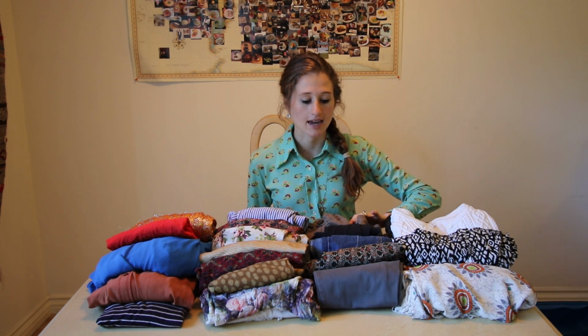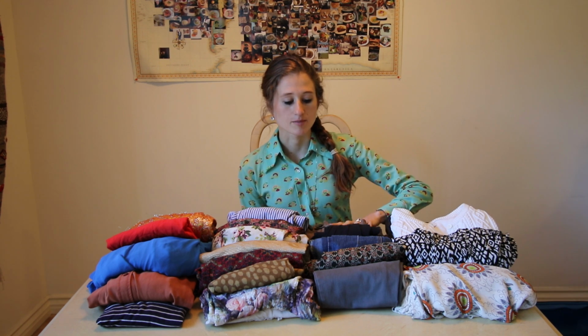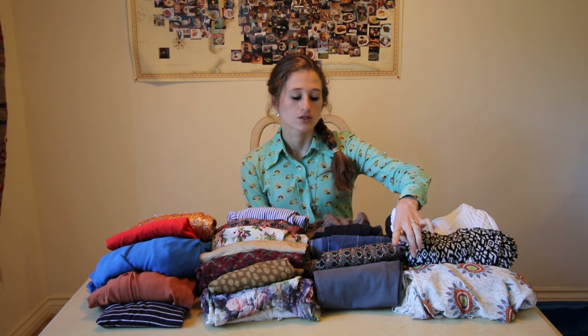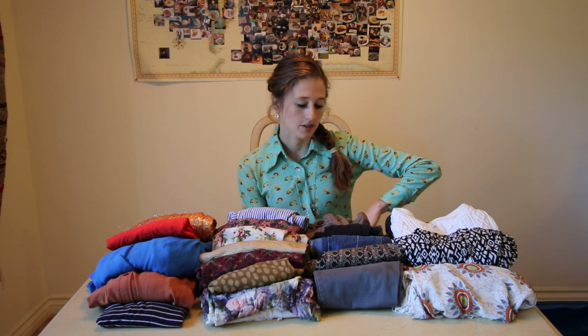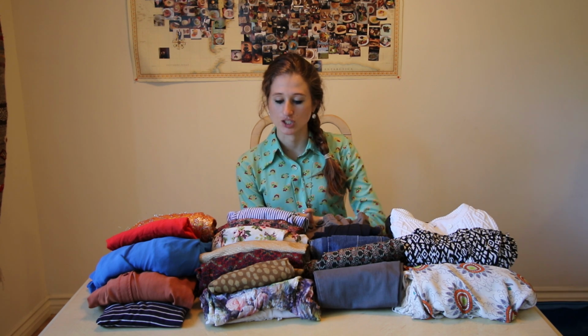Over here you can see that I have my different pairs of jeans or bottoms. They are all long because I am going to the Middle East where it is dusty and also a very conservative country. So you want to cover your entire leg, especially as a girl. So you can see that I have all different colors to give a little variety, as well as this kind of fun one.